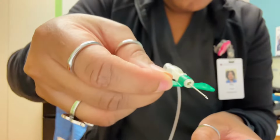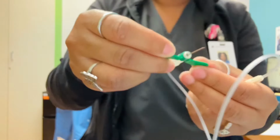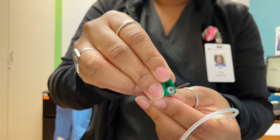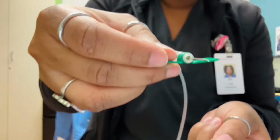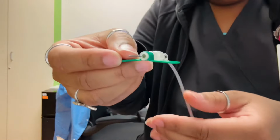Here is another way you can hold the butterfly needle when inserting it into the vein. You can lift both of the wings up till they are touching each other, and then you can insert inside the vein. It is literally up to your discretion on what you like to do.